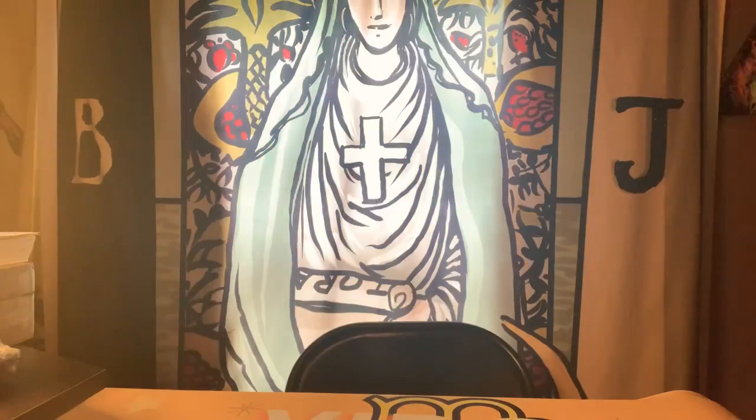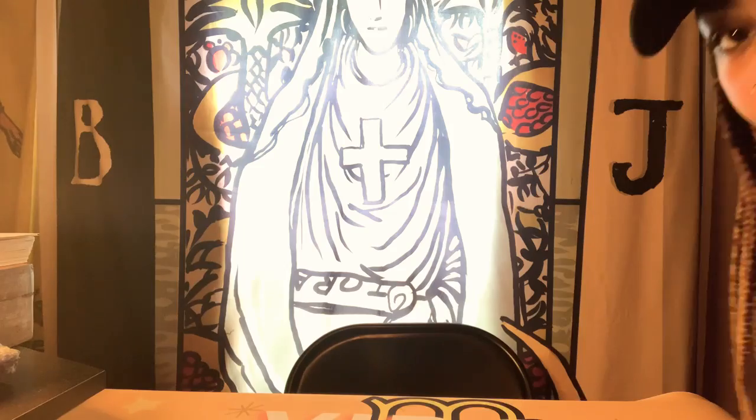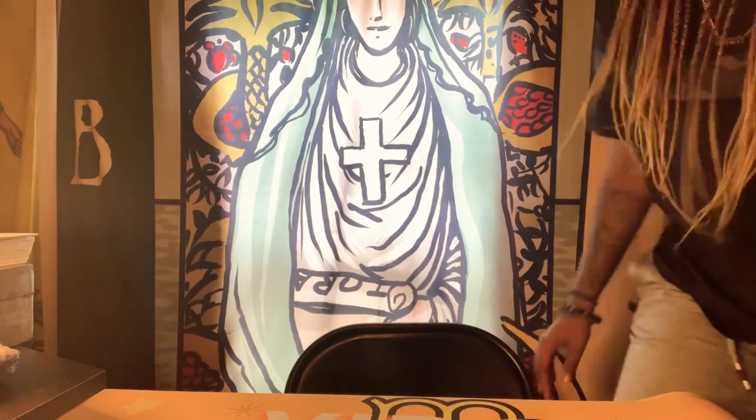Why is it so blurry? I don't like that. Let's see. Maybe I need to adjust some things. Sorry, guys. Technical difficulties. Still blurry. Let me clean my camera. Did that help? It did help. All right.